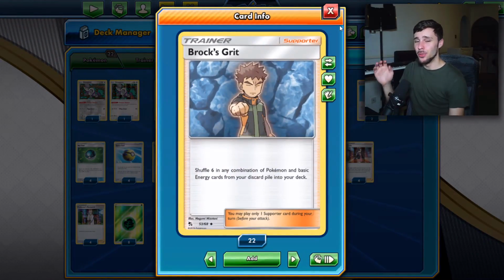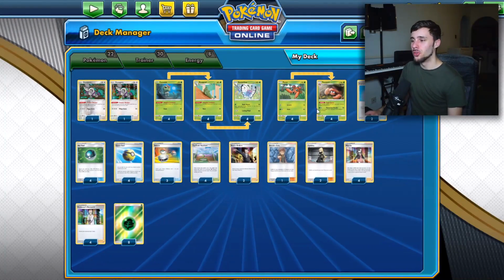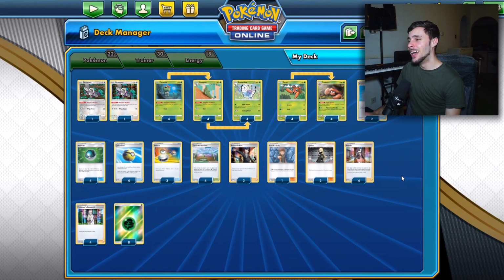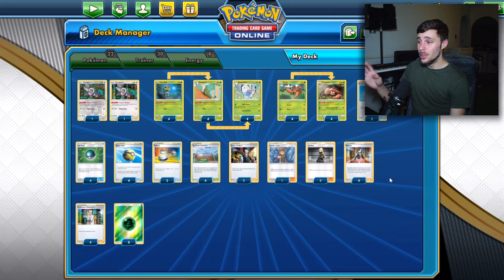There's many times where I was actually able to comfortably play Brock's Scouting. You know, it is a controversial card to play because obviously it's a supporter card, and you'd rather have a draw supporter than Brock's Scouting off your top deck if you're dead drawing, which can happen. But it has not seemed to be a problem in my playtesting so far, which is great. All in all, very solid.